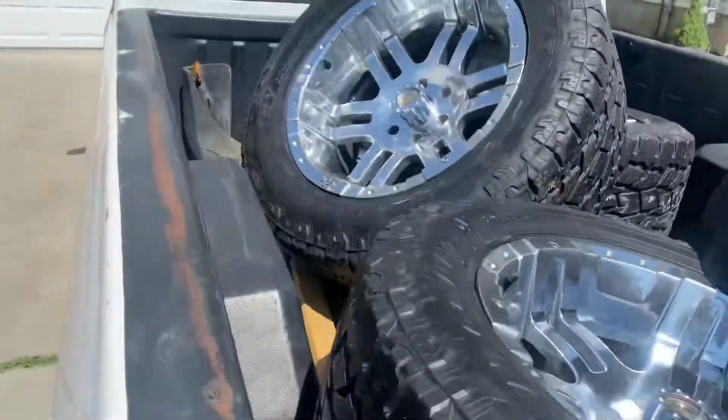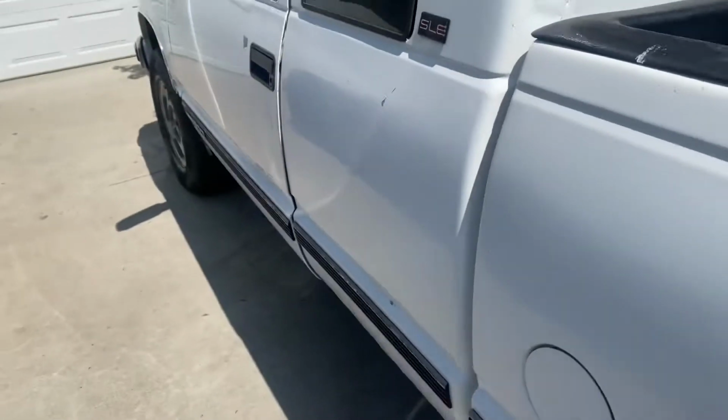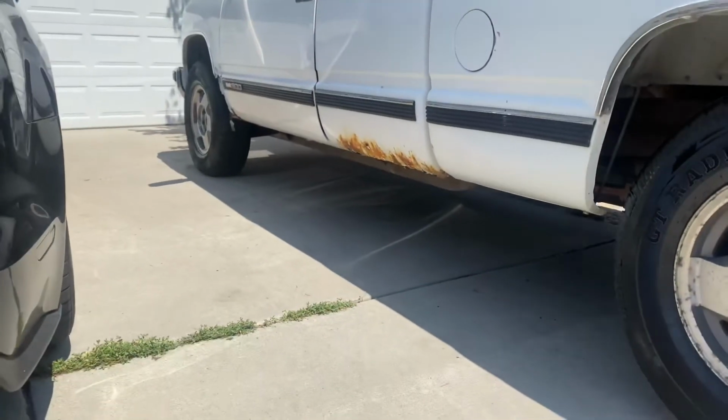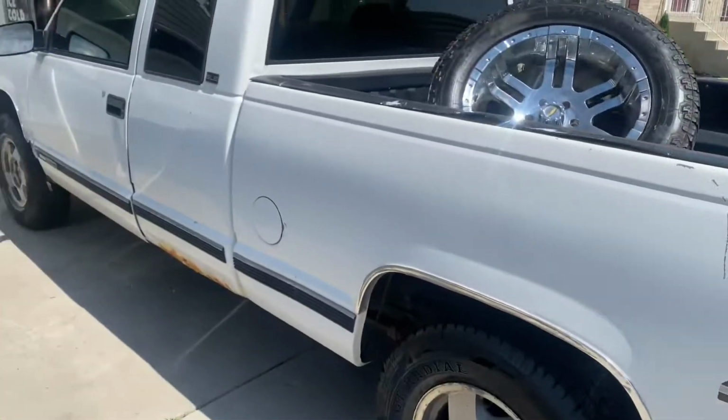Otherwise, the truck has been pretty good. You can see here in the back there's some running boards. Those were on the truck, and I think that's what caused all that rust to happen, as those running boards were right there. But otherwise, should be a pretty good truck.